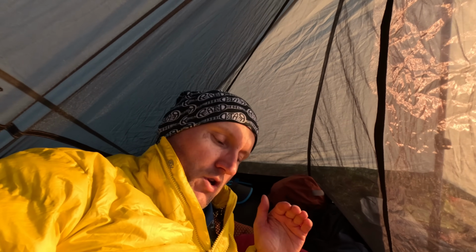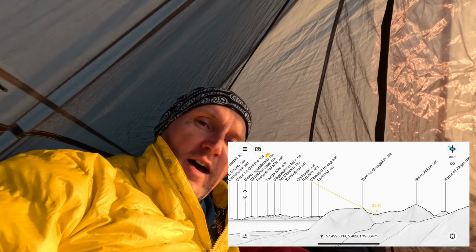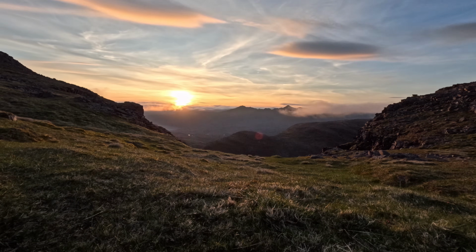It's 9:15 and the sun sets in exactly half an hour's time, and it's just going to dip behind Beinn Alligin. So I'm going to stay up for that, and then as soon as the sun is set I'm probably just going to hit the hay because I am shattered.